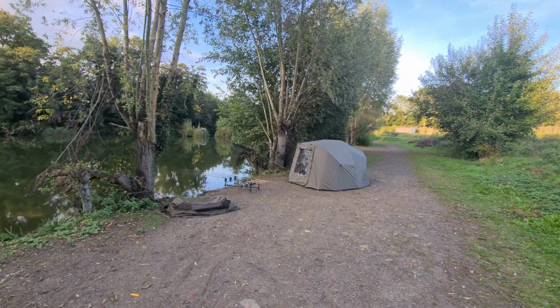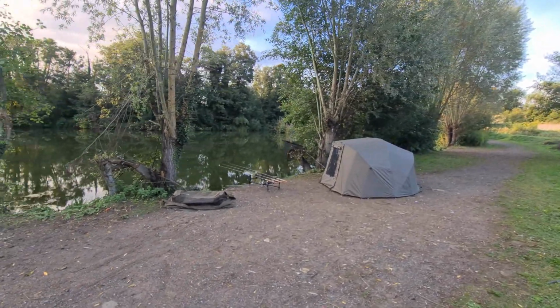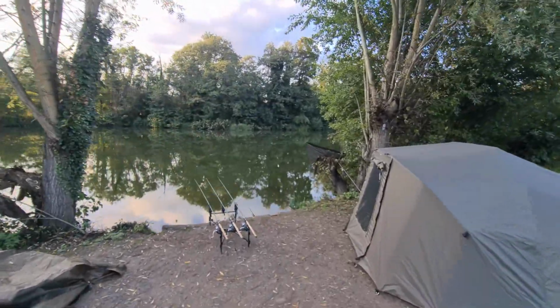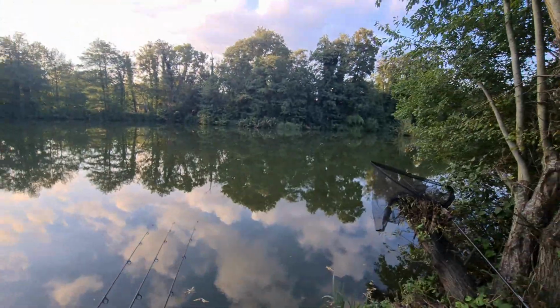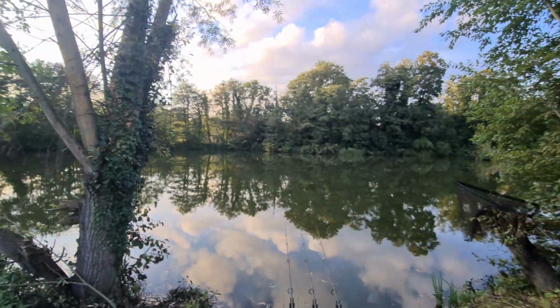So the time is now 5:30. I've not had any more bites, and I have moved into my swim for the night. So here we are. I believe this is peg 5. Let's have a look. Peg 5, which is right next to the double, which is where Dan's going to be fishing.